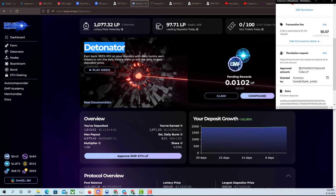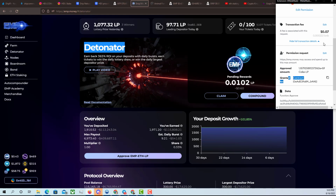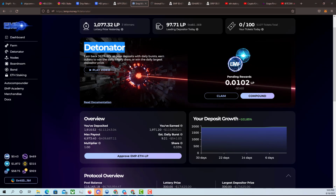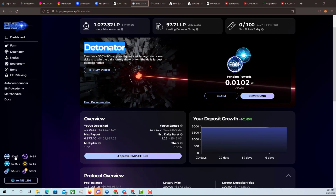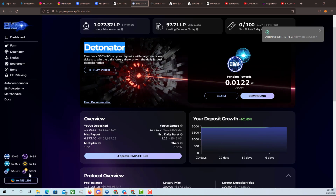So this is the approval amount, granted access to the contract. You pay a small fee in the form of BNB. We're just going to go ahead and confirm that. Want to make sure you have BNB in your wallet. But while that's happening, you could see all the prices of the different coins that are involved in this ecosystem.